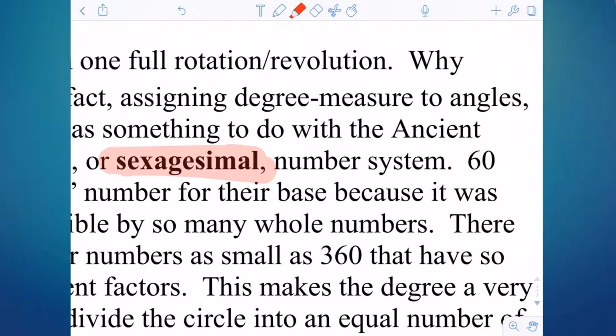Do we still see any sexagesimal stuff? So any carryovers from the ancient Babylonians here today? Or did we get rid of it? Time. Time is a carryover from the ancient Babylonians, right? How many minutes in an hour? 60. How many seconds in a minute? 60. You ever wonder why? Ancient Babylonians. It has to do with the rotation.